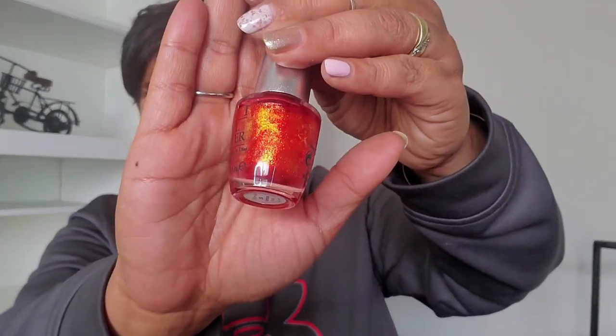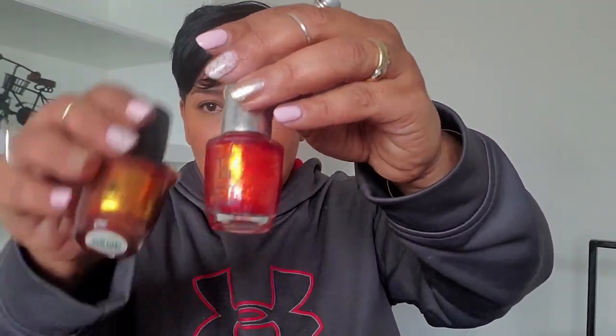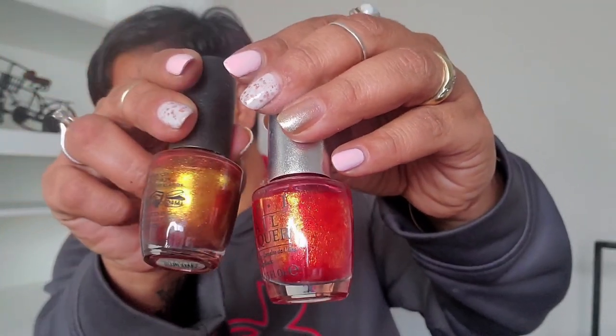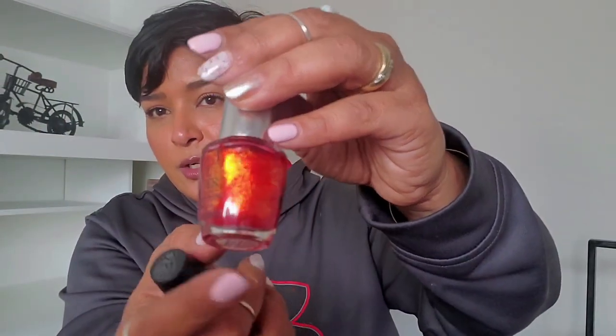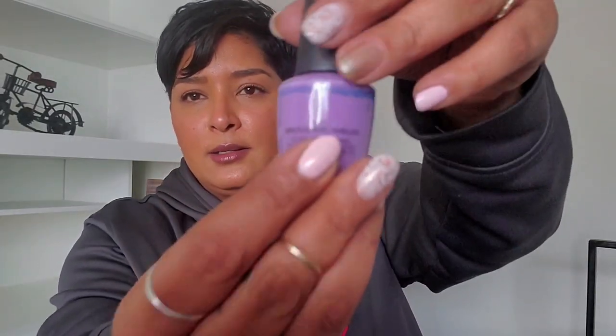Oh, another Linkin Park After Dark, but this is my newer bottle. This one's pretty too, DS Luxurious. So, a bit of a brighter orange. This one's a little bit more like a red orange. This is definitely brighter and then it has a strong gold shimmer also. Look at that. That looks like lava. So pretty.